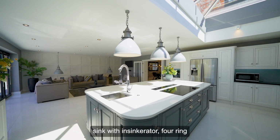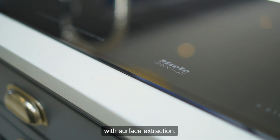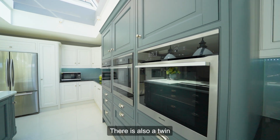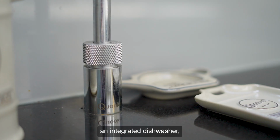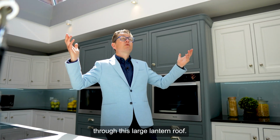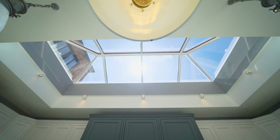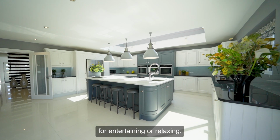We have a preparation sink with incinerator, a 4-ring induction hob with surface extraction. And then we have this bank of ovens, one of which is a steam oven. There is also a twin stainless steel sink unit with cooker hot tap, an integrated dishwasher, a wine cooler, and space for American fridge/freezer. And then we're flooded with natural light through this large lantern roof. This kitchen truly has it all, whether it's for everyday living, for entertaining, or relaxing.